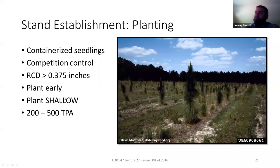Okay, so if you need to go with a plantation, let's look at some establishment treatments. Don't even bother trying to find bare root longleaf pine. Nurseries won't sell you, for the most part, bare root longleaf pine. It's in the grass stage. The seedlings have a very low success rate. So you're almost always buying longleaf in containers. You ideally want a root collar diameter of 3/8 of an inch. So you're hoping for a larger seedling if you can get that from the nursery.